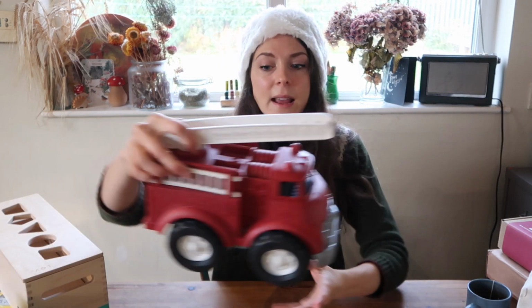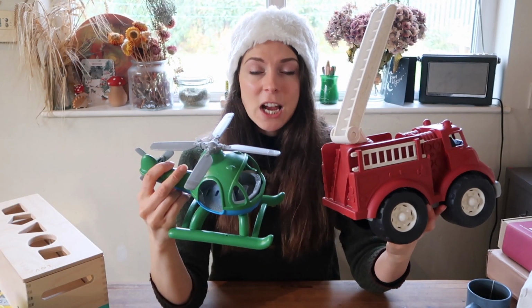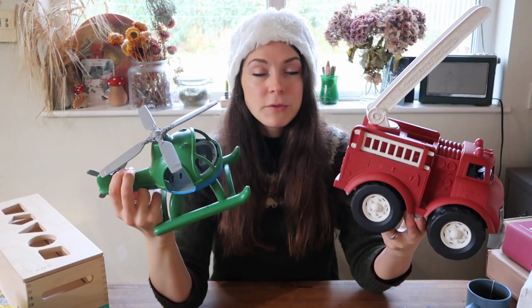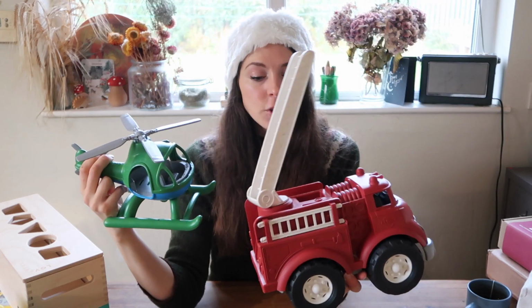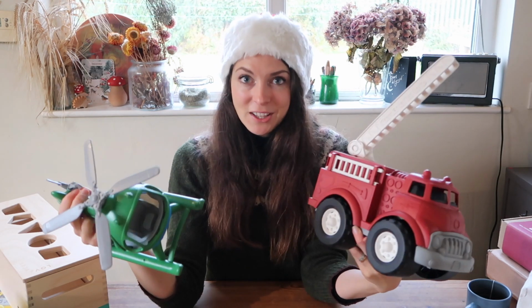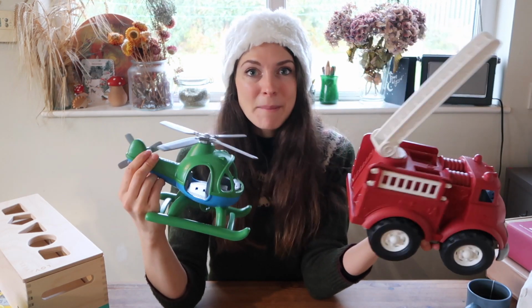So for the slightly younger toddler, I really like this company, Green Toys. They have these really chunky vehicles, helicopters, all made with recycled plastic. They are so hard wearing. This fire truck has been through so much with us. It has been out in the garden, in the sandbox all summer long, and it's come back inside now.